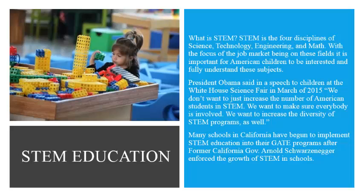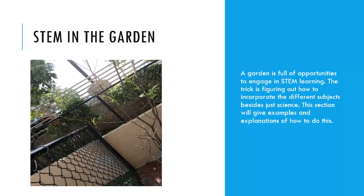Quoting President Obama, "We do not want to just increase the number of American students in STEM. We want to make sure everybody is involved. We want to increase the diversity of STEM programs." To implement this, many schools in California have included STEM lessons into all of their GATE programs. STEM. It's like a garden full of opportunities.